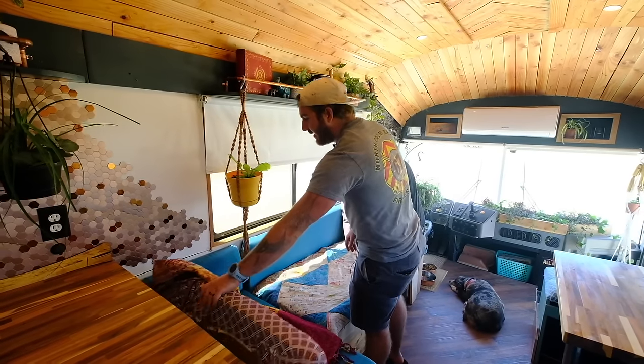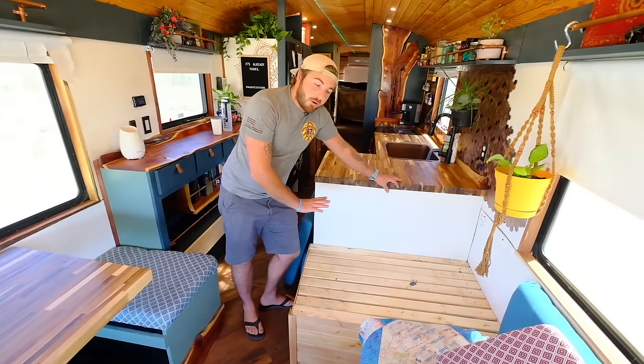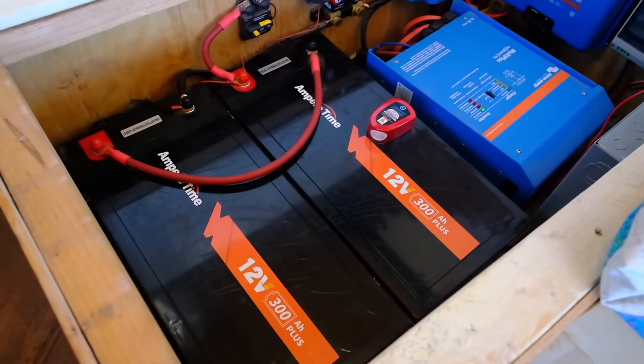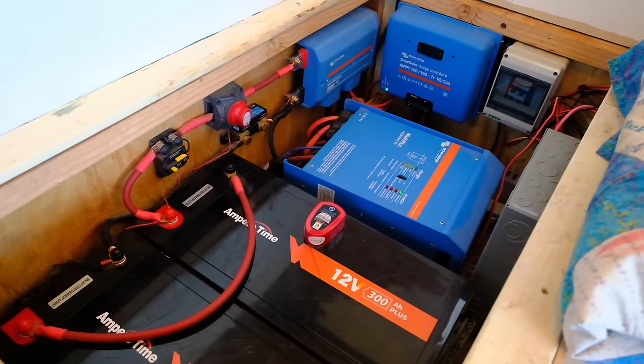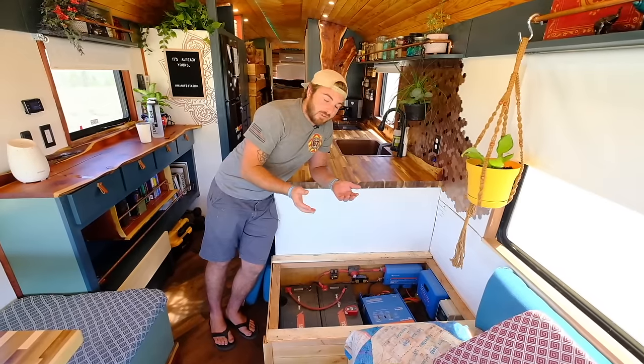Underneath here is our solar setup. So once all the cushions are removed, right here is the whole brains of our electrical system. This system is a really incredible system. It has not let us down yet. We have two mini splits in the bus, one here in the front, one also in the back. They both completely run off of our solar system.